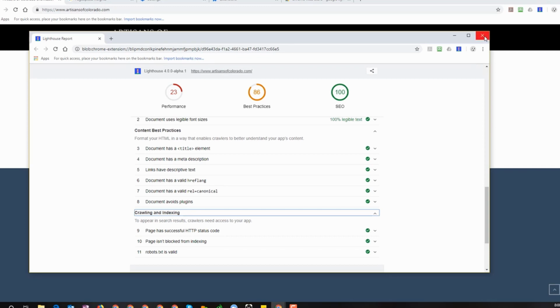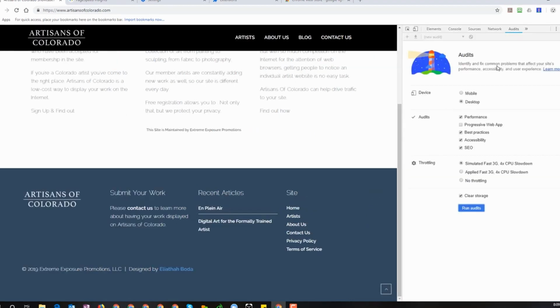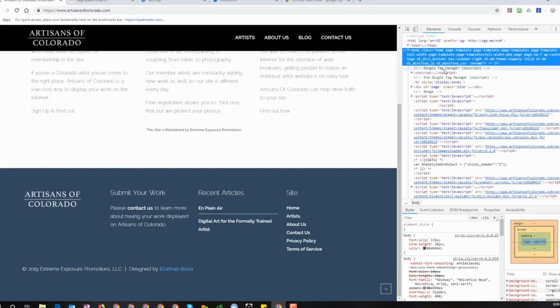I'm going to show you an alternate way to run Google Lighthouse. And like I said, it is useful, particularly when it comes to page speed, some of these other best practices, checking for security vulnerabilities. So here's the other way to do it. When you're looking at your page, you hit the F12 key on your keyboard. And what the F12 key will normally bring up is your developer tools. And these will show up as a panel. Most developers who do programming are very familiar with these. And usually it'll come up on this panel.